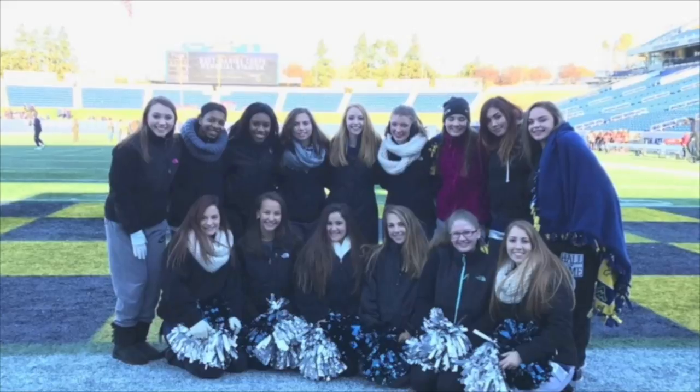Anyone from entry level, Dance 1, Dance 2, Dance 3, Dance 4, we have GT classes in Dance 4, GT classes for Junior Dance Company, and GT classes for Senior Dance Company.